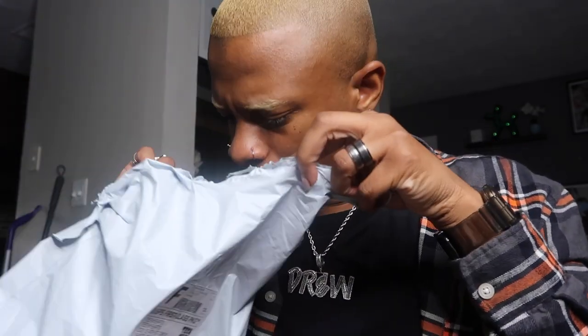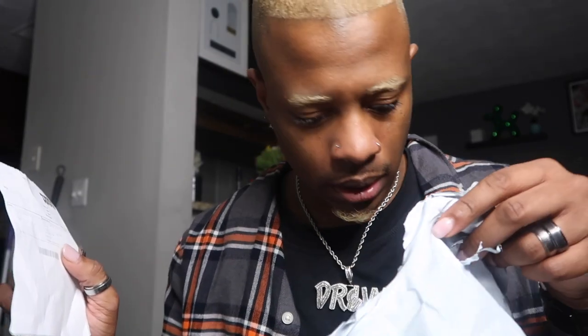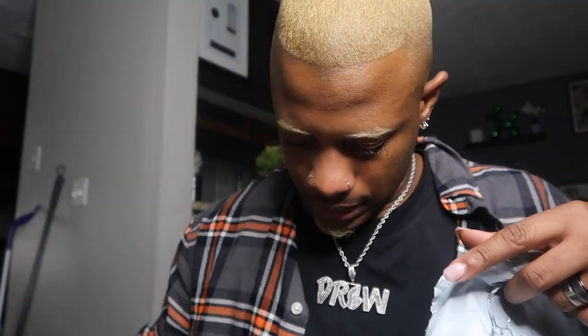I feel like I'm missing something. I feel like I ordered a necklace or a bracelet and it's not in here, so. I see four items on here, but I only see three in the bag, so that's not cool. Guess I gotta write them and be like, y'all forgot something in my package.